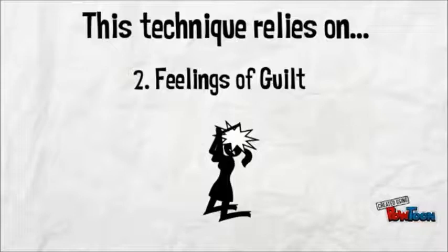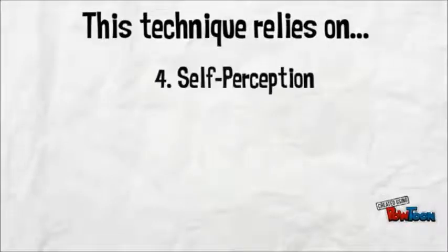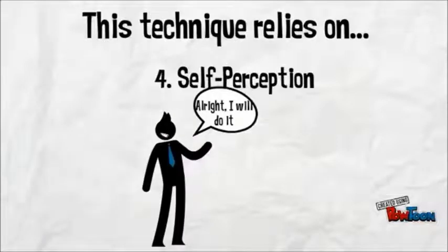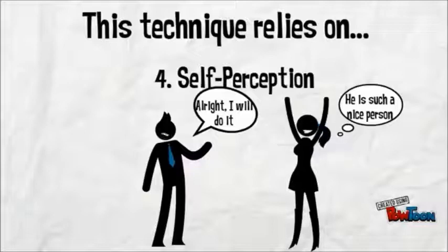Another possible explanation is the perceptual contrast. Since the second request is more reasonable in contrast to the larger request, the person would be more likely to agree to it. Finally, self-perception also plays a role, in that the person accepts the second request to show positive qualities of themselves, like being kind enough to be open to compromise.